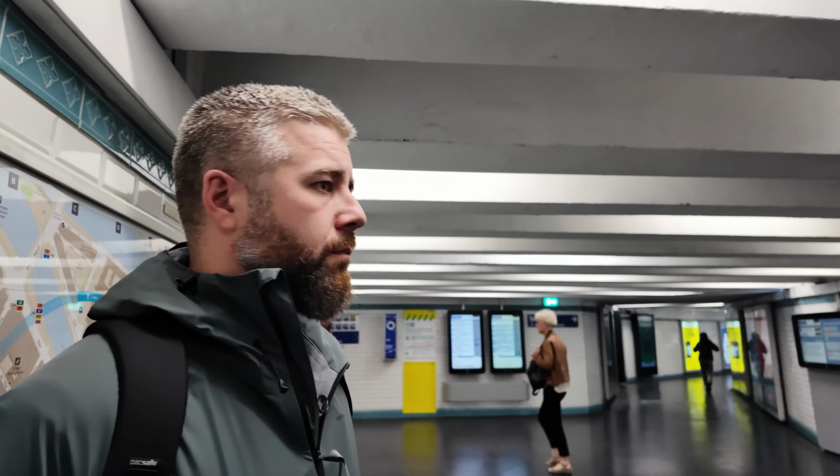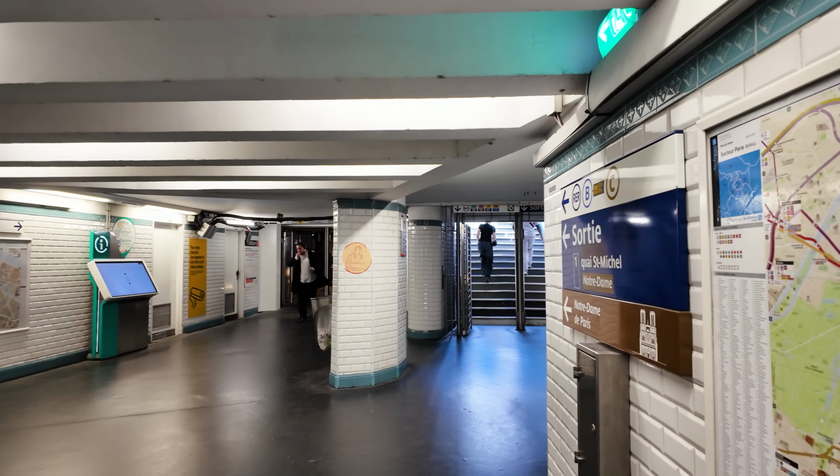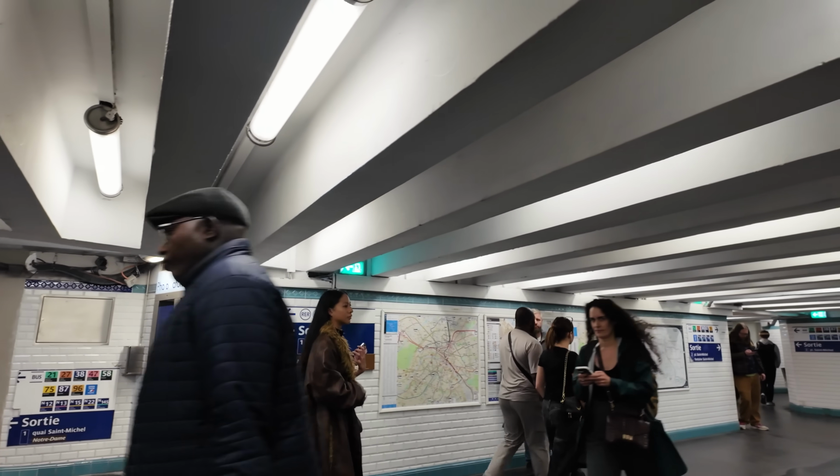And put his hand in Colleen's pocket. I suspect that's what the pickpocket was doing. He was looking at the people coming down the stairs, noticing people trying to fidget with their phones, and stay where you are. This is the pickpocket spot, right?